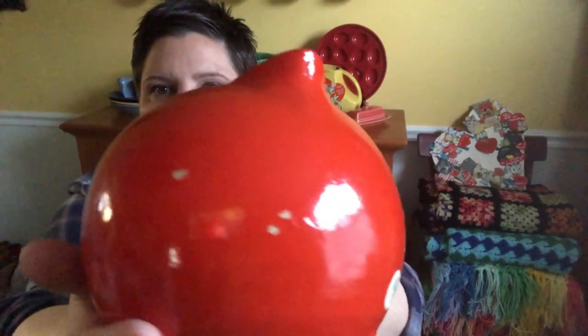Let me see if I can. There's some spots where the paint's chipped off on that one. So there is some paint wear, but they're very pretty. Really pretty colors. And just nicely hand painted. Not identical. I love that about them. They're similar, but not exactly the same, because they're hand done. So they can't be exactly the same.